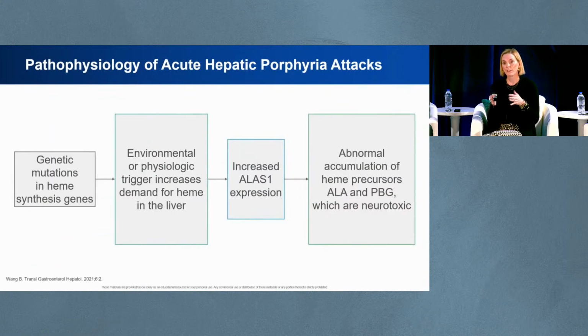When we're looking at the pathophysiology of an acute attack, what happens is that there's a genetic mutation in one of the heme synthesis genes, but then there needs to be an environmental or physiologic trigger that increases the demand for heme in the liver. And that then increases the ALAS1 expression, that first enzyme in the heme synthetic pathway.